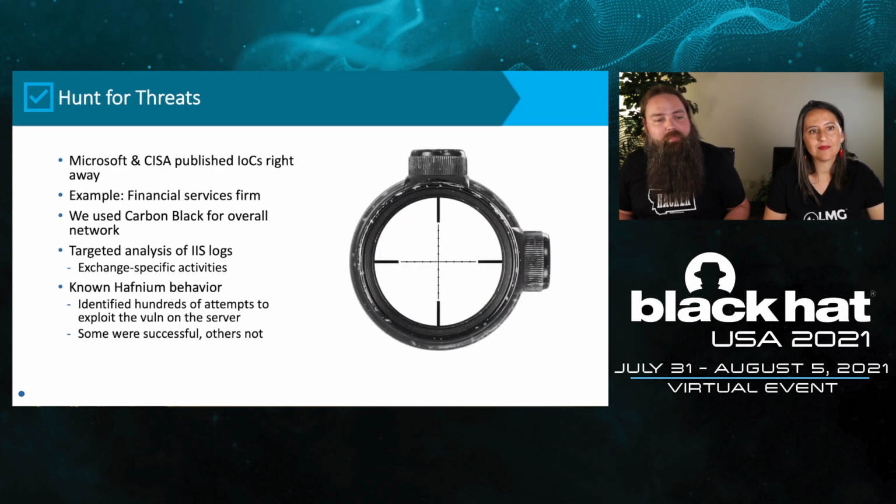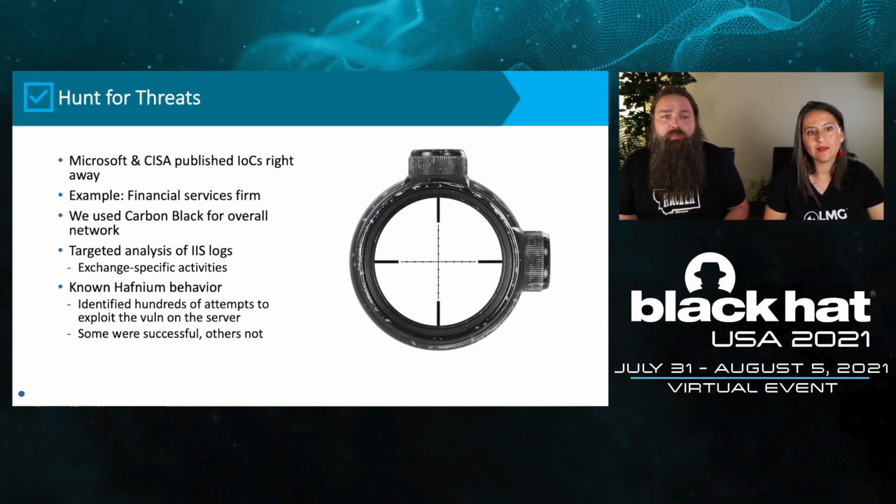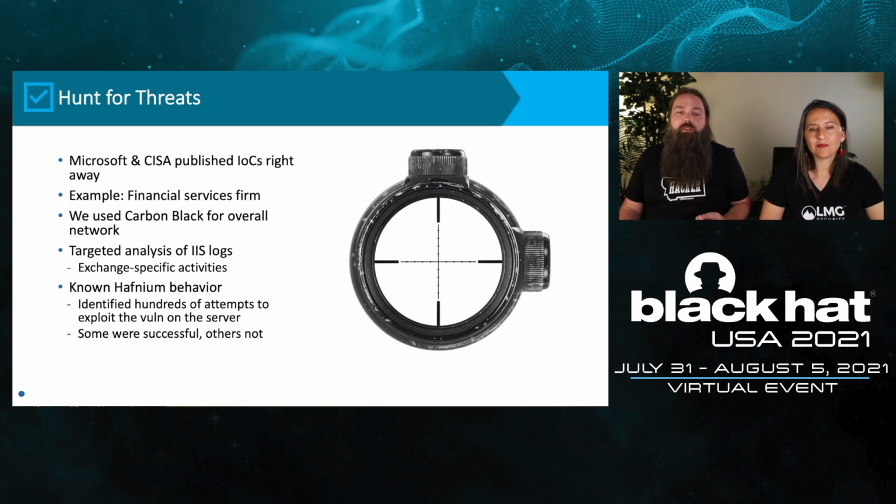Now, this brings into threat hunting one more time. Our primary new goal when we start into incident response is to start threat hunting. Microsoft and CISA published a great list of indicators of compromise right away. Remember, Microsoft actually had a little bit of time to get these things out the door before this really became huge. And we had an example of a financial services firm that we worked with. We dropped Carbon Black onto their network so we could look at their local computer systems and their local network infrastructure. And then we did a very targeted analysis of the IIS logs from their Exchange servers to look for any email system specific activities that might indicate that the company had actually been compromised. And we did this using some known Hafnium behavioral characteristics.